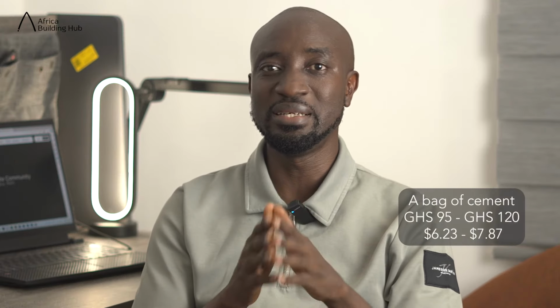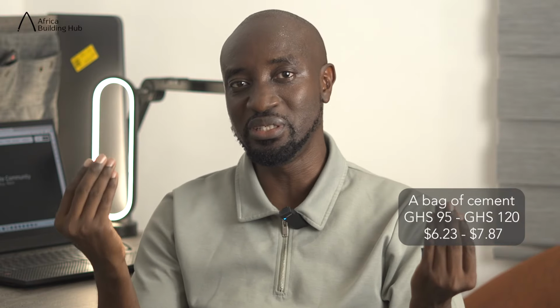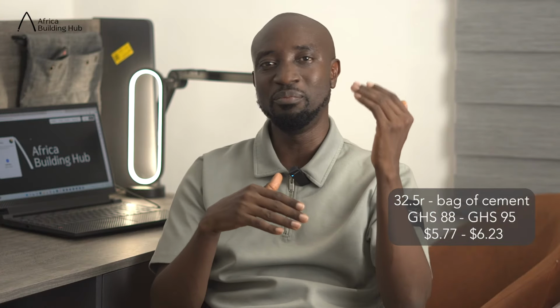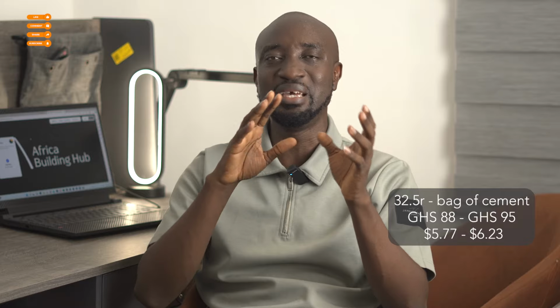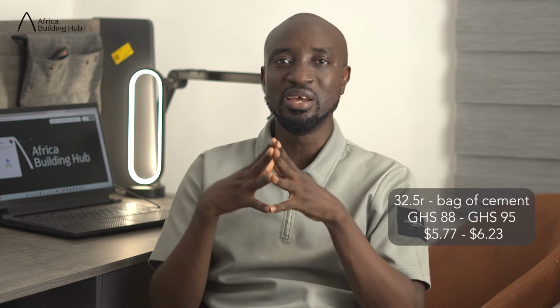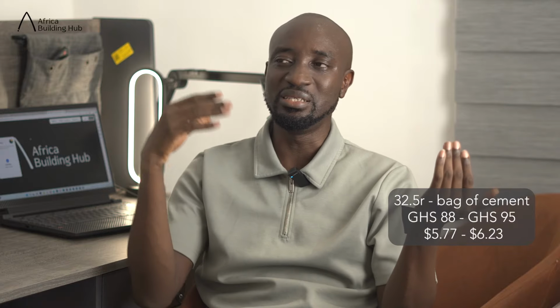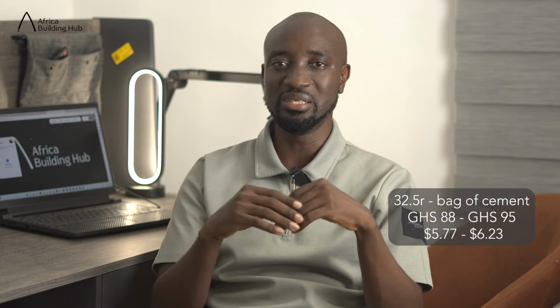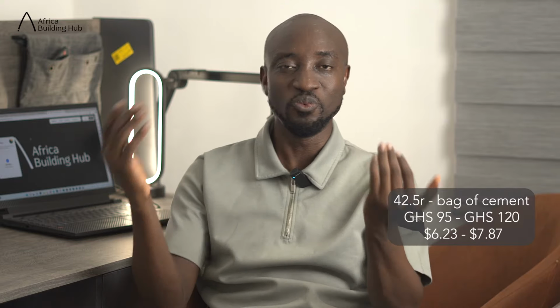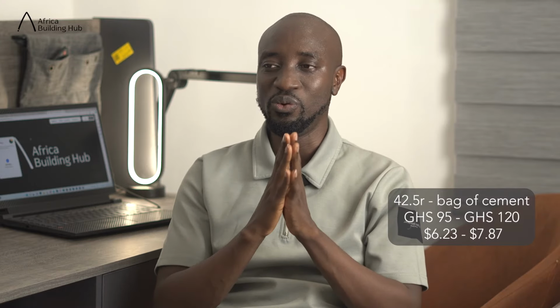Today, a bag of cement is selling between 95 cedis to 120 Ghana cedis, depending on the brand and depending on the grade of cement. If you want the 32.5, you can get some between, let's say, 88 to 95 Ghana cedis. Some are even selling for 100 Ghana cedis, right? The cheaper ones are selling like 88. The higher ones are selling close to 100 Ghana cedis. And if you want the 42.5 R grade, they are selling between 95 to 120 Ghana cedis, depending on the location.